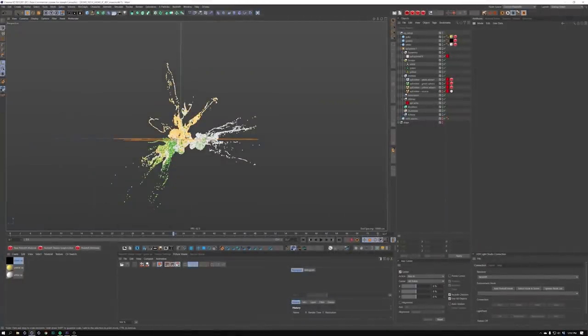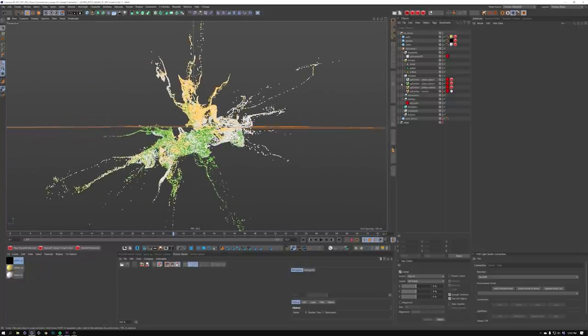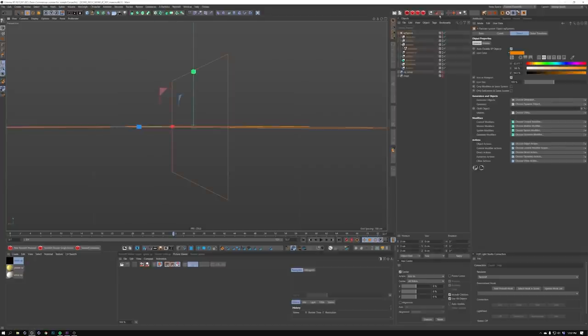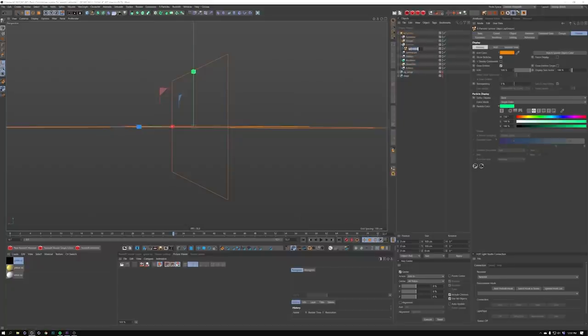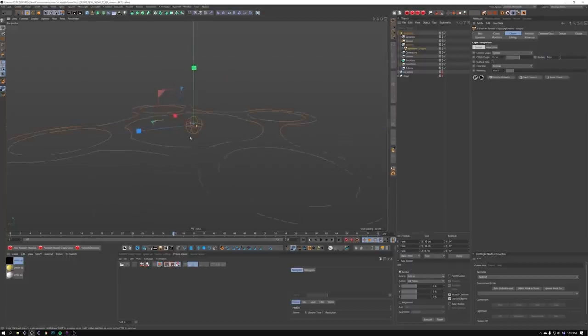So here's a look at the setup. This is a similar simulation to what I did for the project. We're going to start from scratch, but you can see what this tree looks like. So let's turn all this off so we can start fresh. I'm going to go up here and create an X-Particle system, which will give us our hierarchy. And we're going to create an emitter object. This is going to be our source emitter, which is going to be advecting the particles. We're going to set it to sphere, knock this down to 8 centimeters or so.